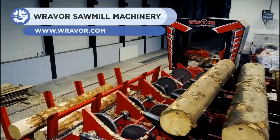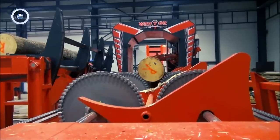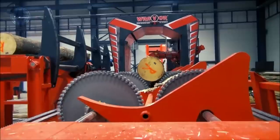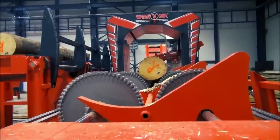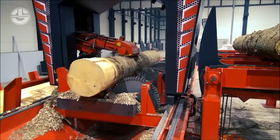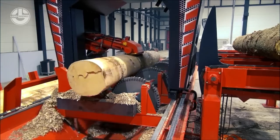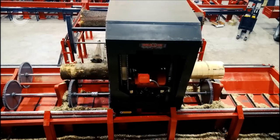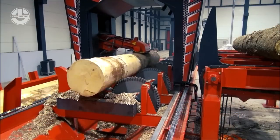Now you are looking at the WRAVOR ring debarker. This equipment is designed for the precise debarking of hardwood logs with minimal wood loss. It features a sharp knife that moves around the log for controlled removal of the bark. The equipment is available in a variety of sizes to accommodate logs ranging in diameter from 200 to 1500 millimeters. It offers high-speed operation with minimal maintenance.